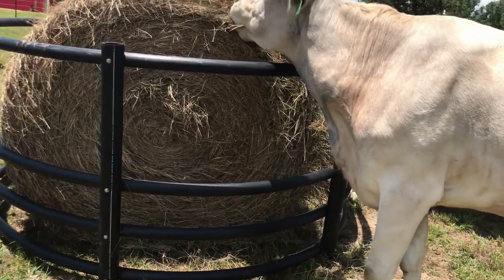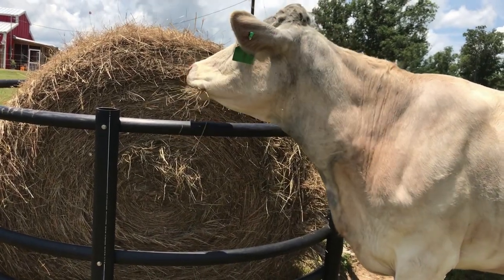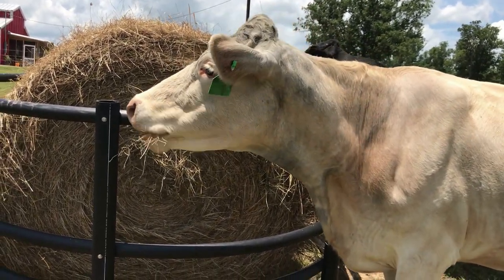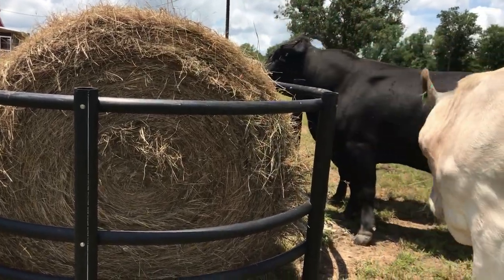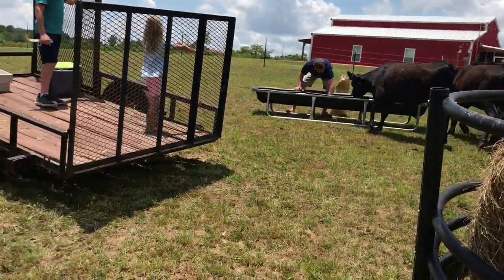Going to be her first baby, is it? Third. So this will be her second. Second or third baby. Oh, they know what's over there.